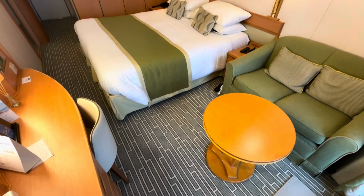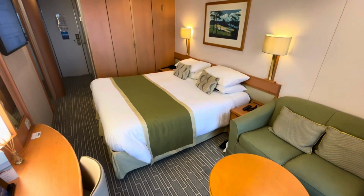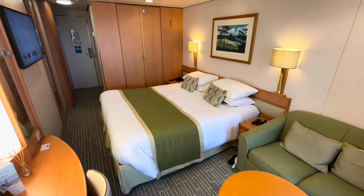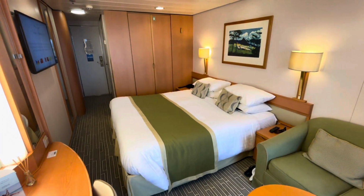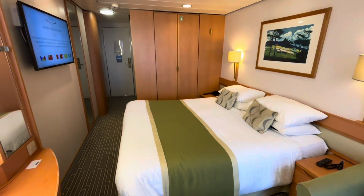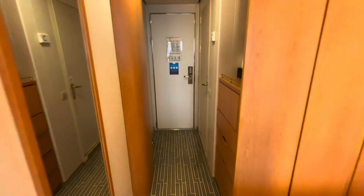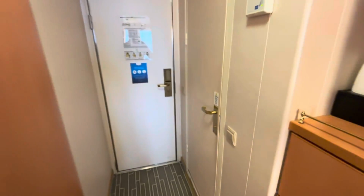Alrighty, so from this angle, the length of the cabin, I have to say this is very comfortable for us. It's very clean, thankfully. Is it in need of a refresh? I think so. However, cleanliness and good service are much more important to us. Let's head to that bathroom. Right, are you ready? You might need sunglasses for this.